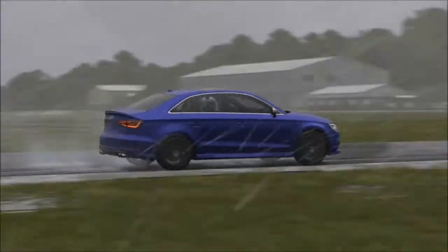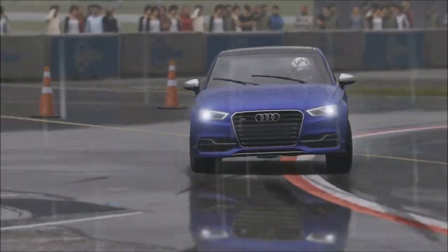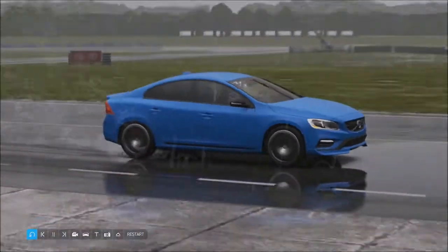But overall the S3 Saloon is a pretty decent car. And I mean, just look at it. It does look kind of cool, you've got to admit. It's quite a dinky little car.